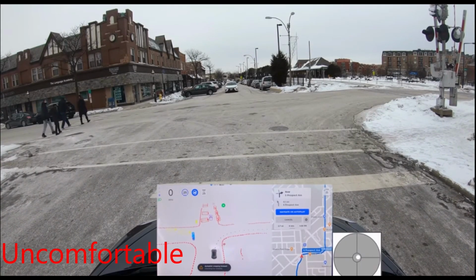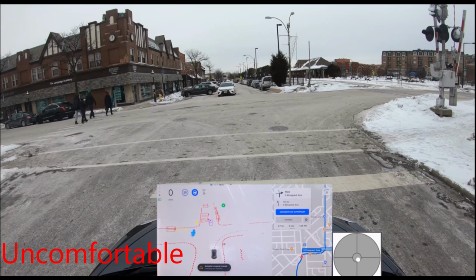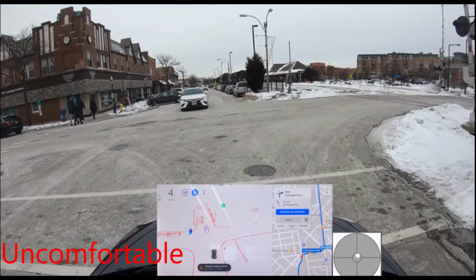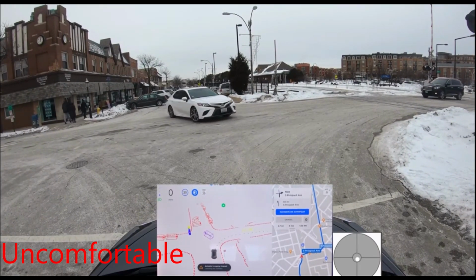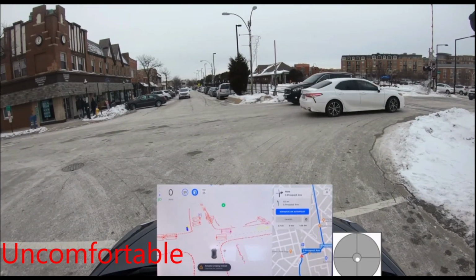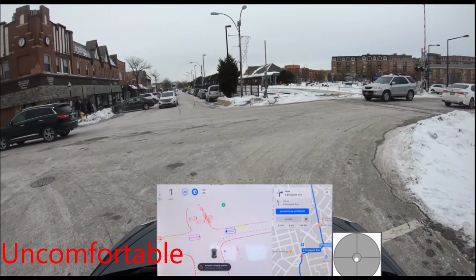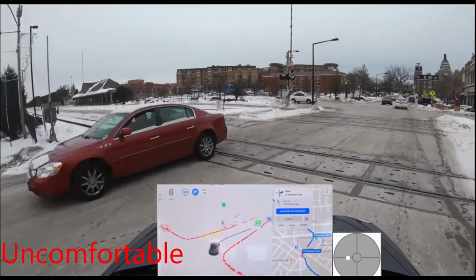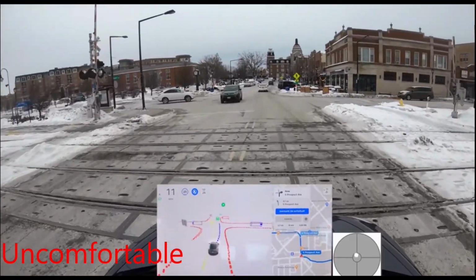Should be going. There's no reason to stop here. It says checking for visibility. We're confusing a little bit too much the car in front of us. Yes, we are. Just because we're a bit too slow. Again, very safe, but not very comfortable, I'd say.